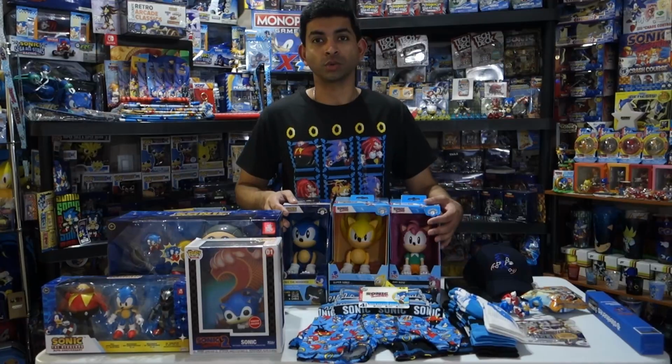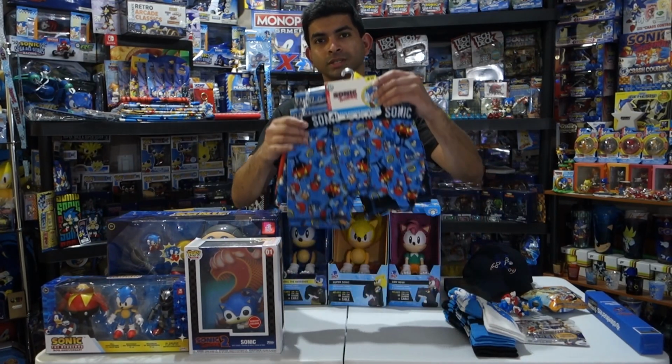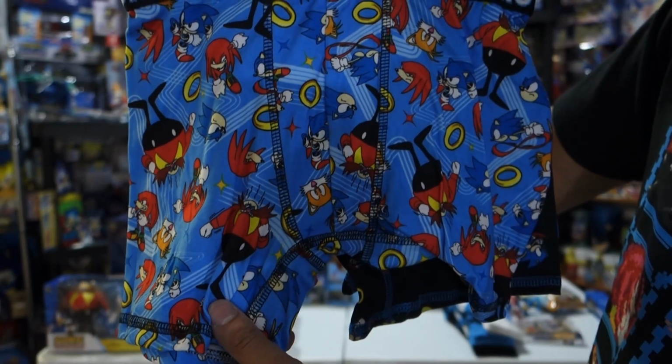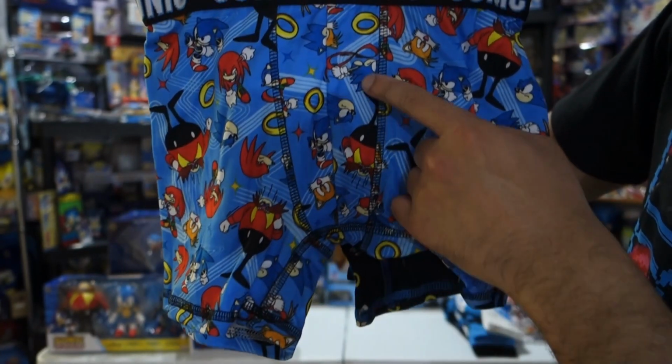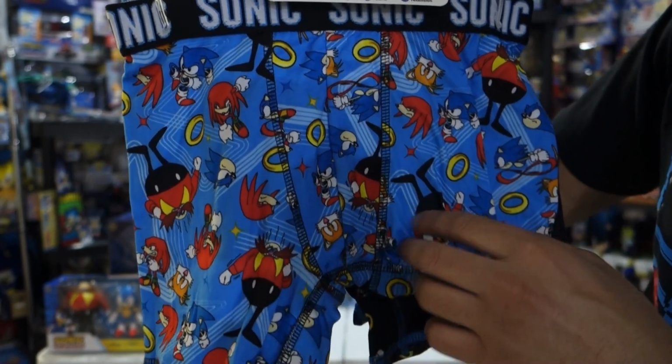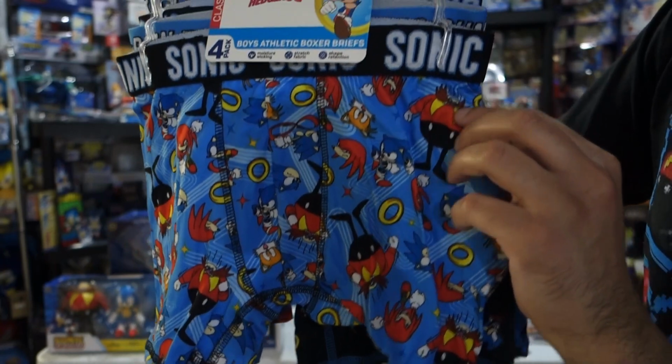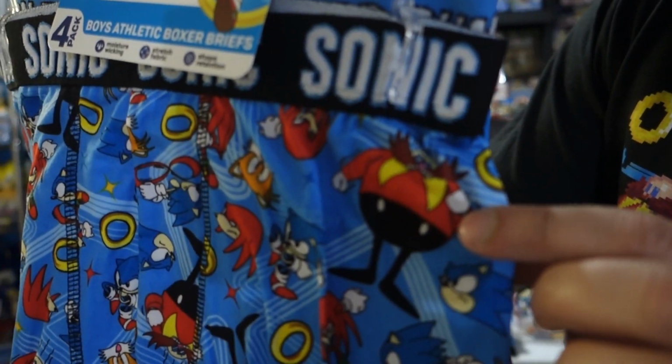Since we're on the topic of clothes, we might as well go through this boxers pack here. So this is another 4-pack I found at Walmart. On the front here, it's got classic Sonic, Knuckles, Tails, and Robotnik. You can see Sonic here is doing his figure 8. He's got some other poses. We've got Tails' head, and Eggman here looking kinda angry.